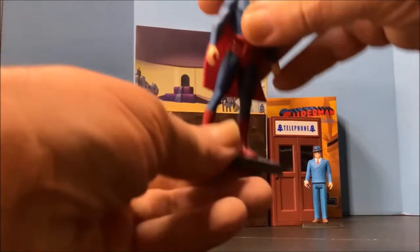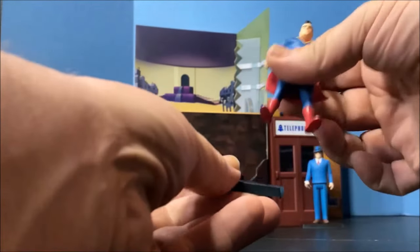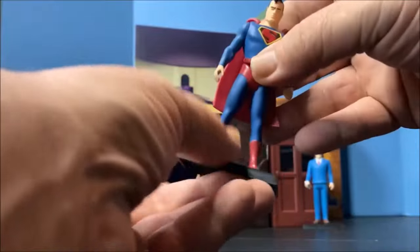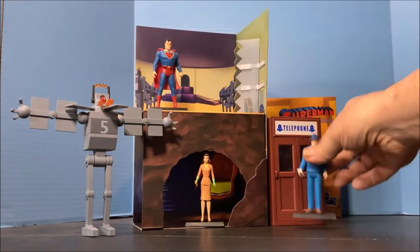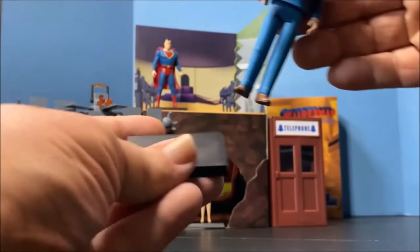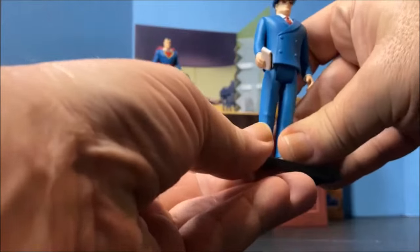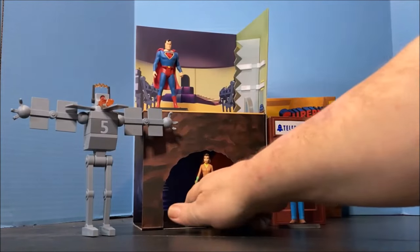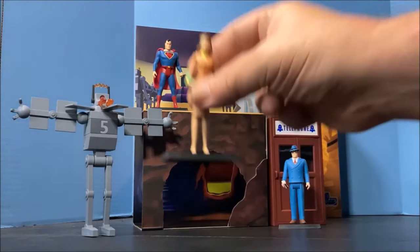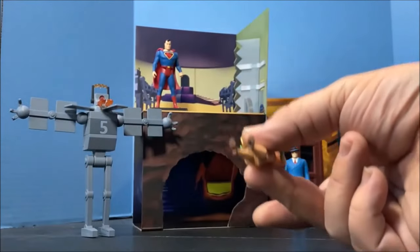Superman has a figure stand, and his peg is very close to the edge, for his wide stance. Clark Kent has a figure peg that's more in the middle because his feet are closer together. And finally, you can't put Lois Lane on the men's figure stands because she has a figure stand with a very small peg on it for the very small holes that are in her feet.